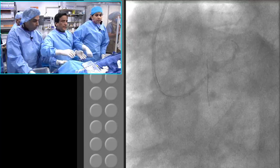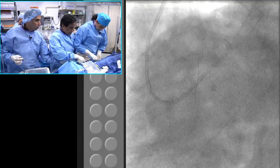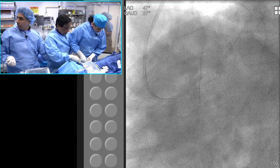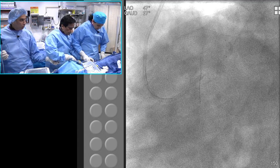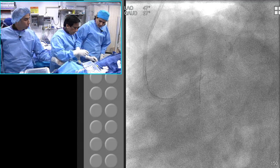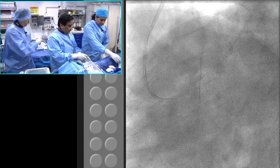Okay, he's having some ST changes. Let's come back in the guide. Do we have a new Fielder wire? Yes, get the new one also. Get a new Fielder wire, but I think the tip of this wire is gone. Usually now the Fielder wire is in the guide. You can use the same Fielder wire to go back, recross. Bring this one in.